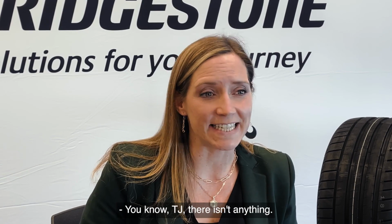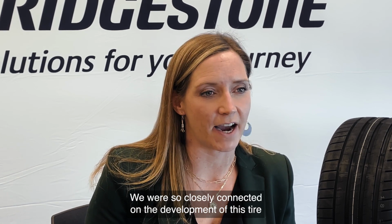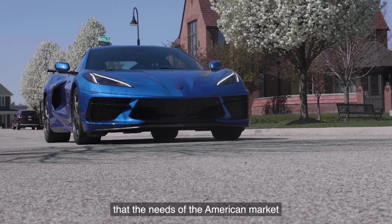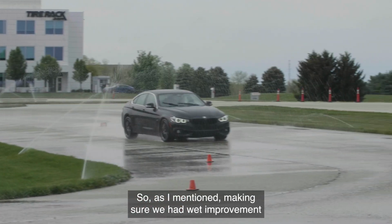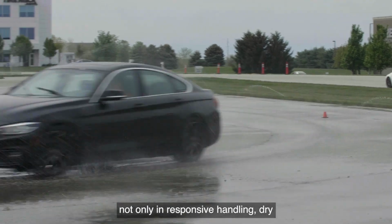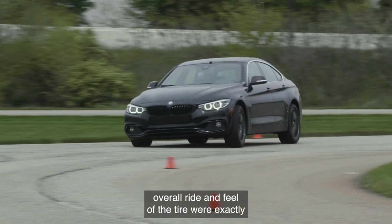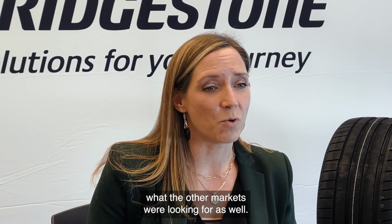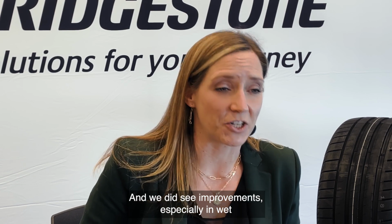TJ, there isn't anything. We were so closely connected on the development of this tire that the needs of the American market were part of the development. So as I mentioned, making sure we had wet improvement, not only in responsive handling, dry, and overall ride and feel of the tire were exactly what the other markets were looking for as well. And we did see improvements, especially in wet, through the development of this tire.